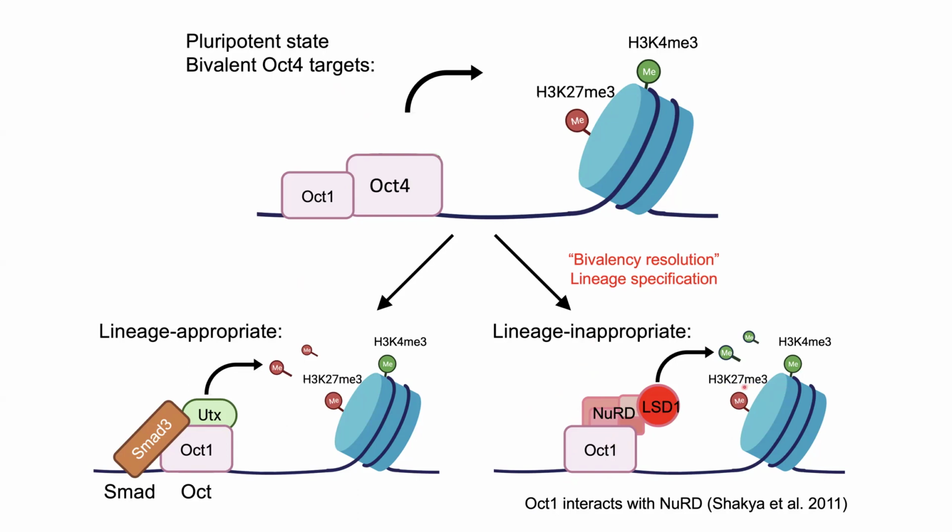H3K27 trimethyl, the mark that's removed, is a positive mark that's removed by LSD1. And instead of H3K4 trimethyl, which is only present at promoters, the mark that LSD1 removes is H3K4 mono and dimethyl, which is an enhancer-associated mark. So we have a model where LSD1 removes this mark, and then subsequently that's converted into loss of H3K4 trimethyl at the promoter. That's the current model that we have.